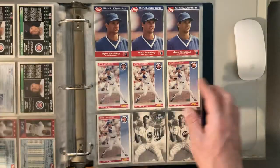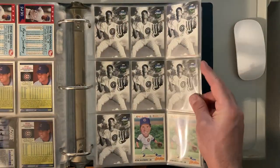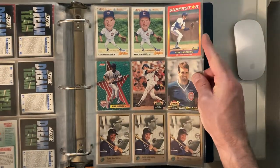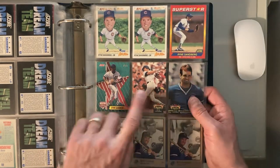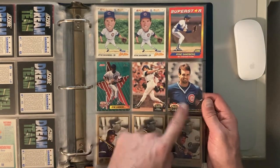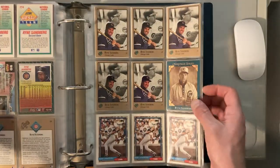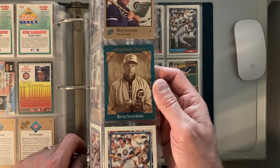There's 92 Post Cereal, 92 Score, plus some Dream Team shots, lots of those. There's another caricature form, a 92 Score All-Star, 92 Score Superstar, 92 Score P&G from the All-Star game. There's Stadium Club. There's Stadium Club Members' Choice. There's a good-looking card for Studio. I love these Studio Heritage Series inserts where they have the guys in the old-time uniforms.